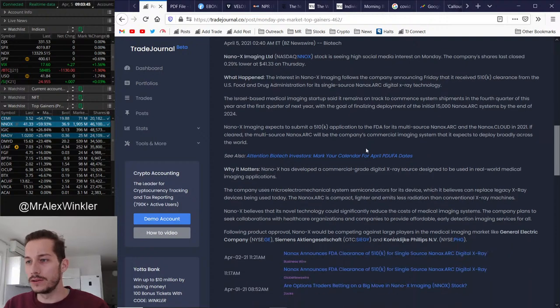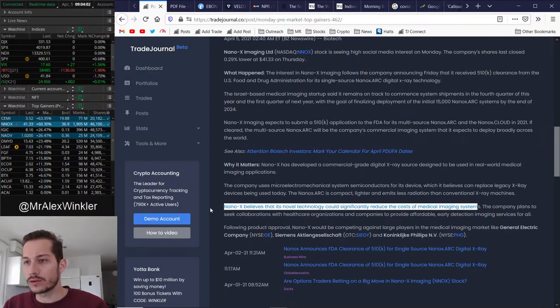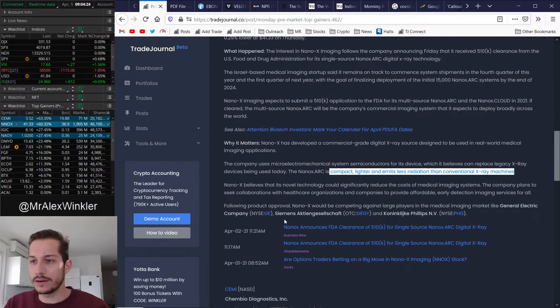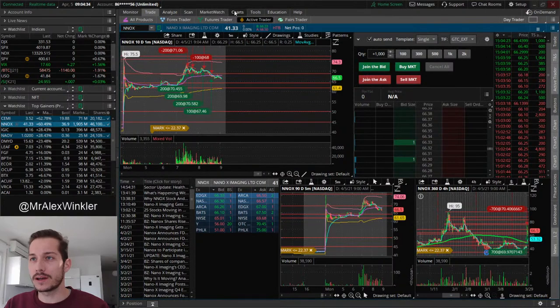What I do like about this company is the news looks really good. They have X-ray technology to replace the current X-ray technology. It could reduce costs, and I also read somewhere here that it has less radiation as well. Here we go. It's compact, lighter, and emits less radiation. So that sounds like pretty good, big news. I mean, every dentist has X-rays, every hospital. It's big news. They are competing with some of the big boys, GE here, Siemens, and I'm not even sure how to pronounce this one, Kanin Kijiki. But I do like what I'm seeing here on this company.